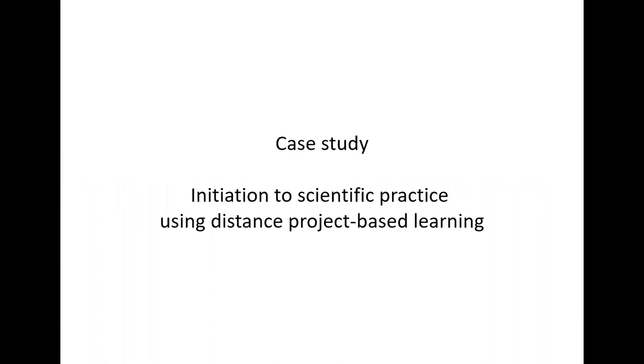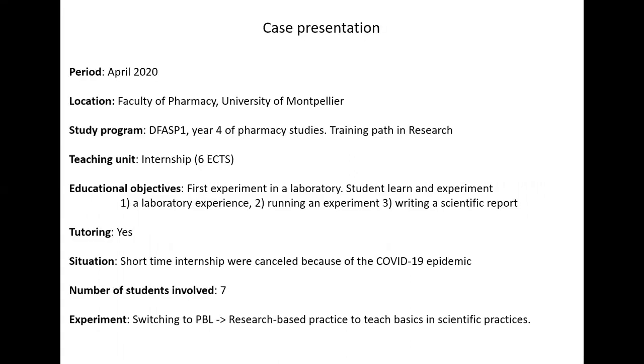This case study concerns students working in research. During this case study, we worked with students from the pharmacy studies, who were registered in the research training path. This experiment was performed in April 2020, just at the beginning of the lockdown in France. Unfortunately, because of the COVID-19 epidemic, all short internships were cancelled. This internship is a great moment for these young students, who can experiment live in a laboratory. They can run experiments themselves and write a scientific report.